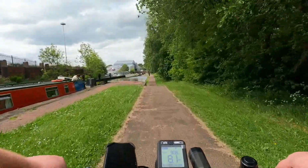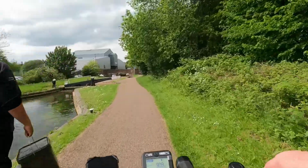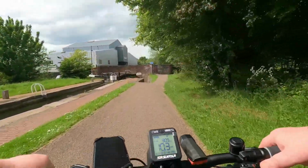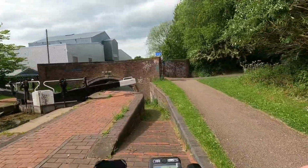In the original proposal, there was a requirement for 20 locks to descend the 40 metres or 132 feet down to the Staffordshire and Worcestershire Canal. However, this was later extended to 21 locks.